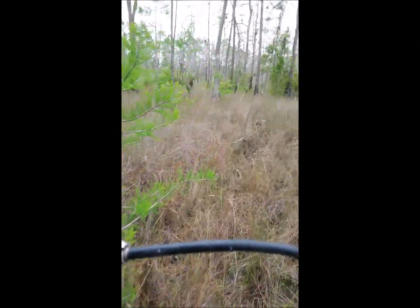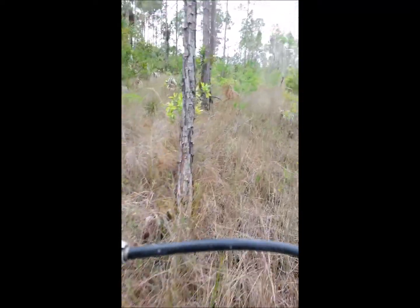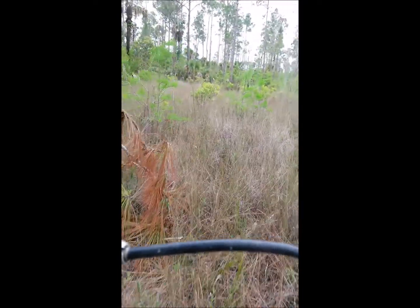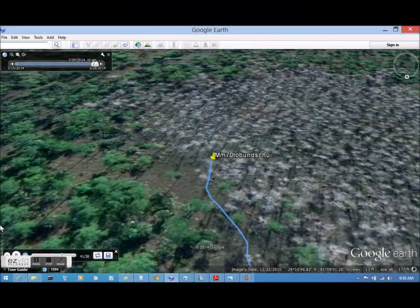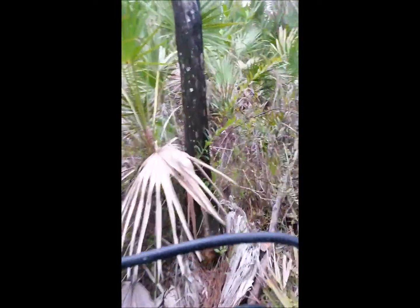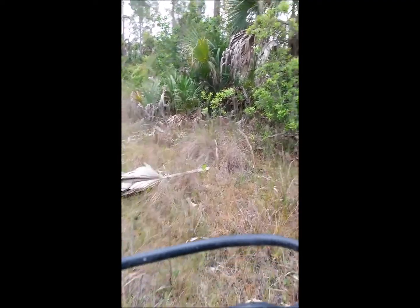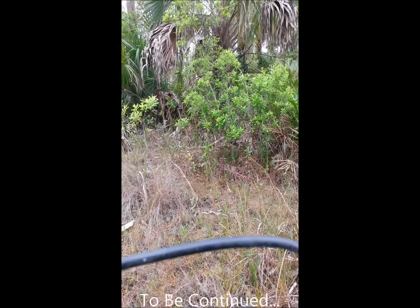At this point, there's no trail. We've been marsh hopping west and now south to intersect the trail that we came in on. We're here.